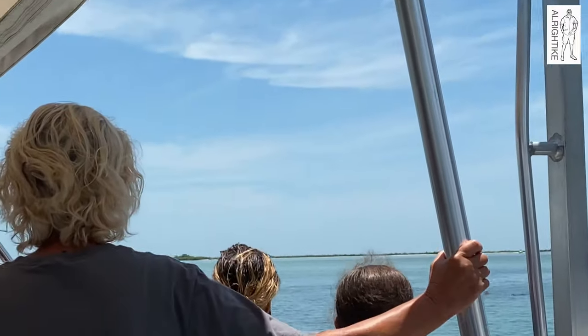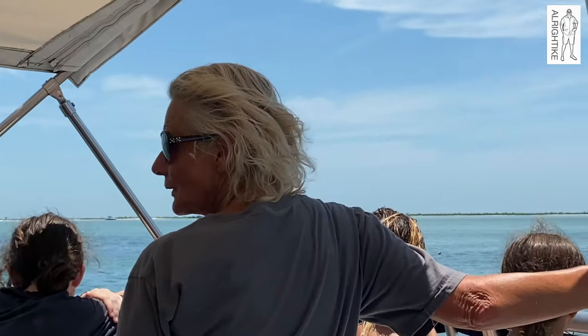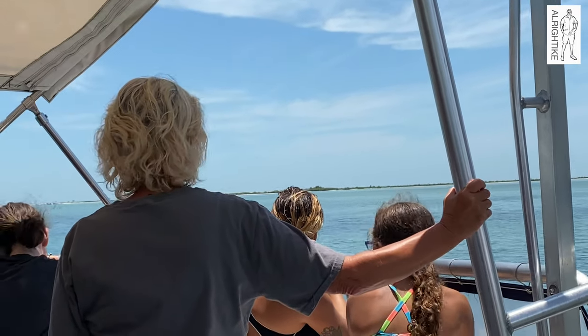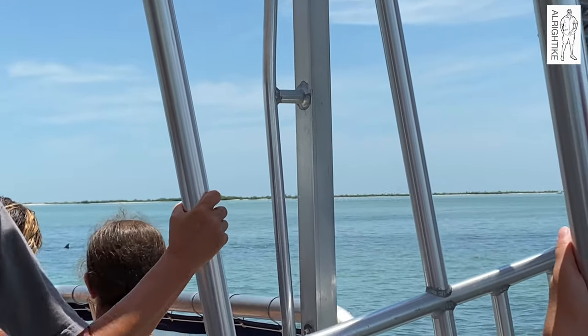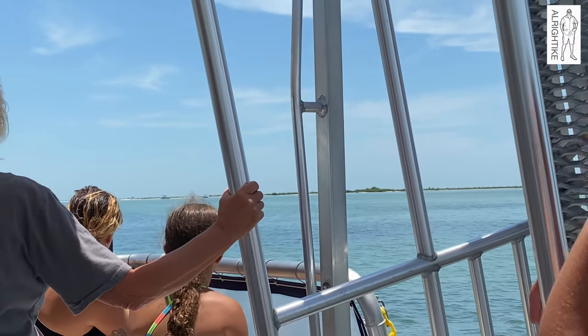Does anyone want to feed him? Yeah, who wants to feed him? All right, jump in. Just kidding. These are wild dolphins, of course. I mean, maybe it's better if you jump in here, especially the captain with them. Keep in mind, it is highly illegal to feed, chase, pet, or harass wild dolphins. You can be fined $20,000 and a year in jail for doing so.